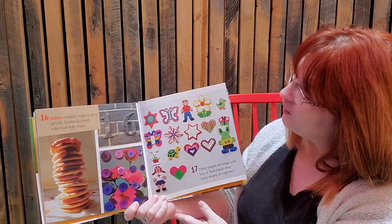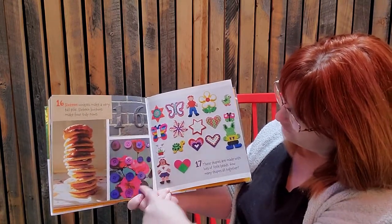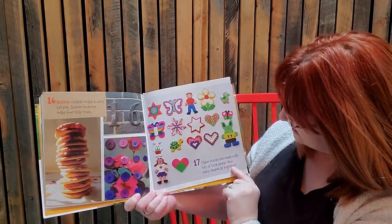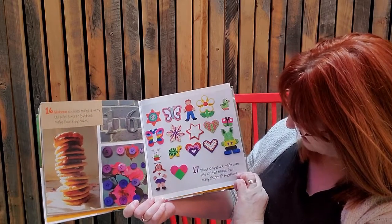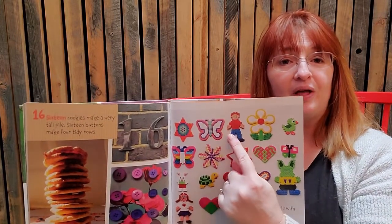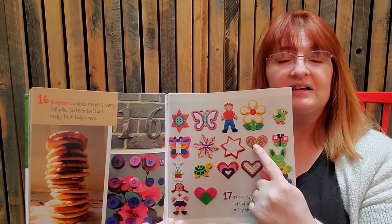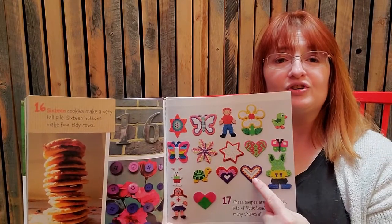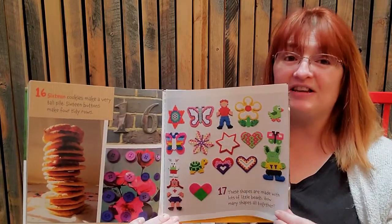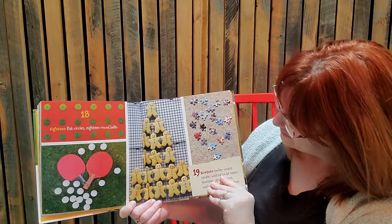16 buttons make 4 tidy rows. See, there's 4, 4, 4, 4. Well, I almost didn't see that one. Tiny little one right there. 17. These shapes are made with lots of little beads. How many shapes are all together? Should we count them? 1, 2, 3, 4, 5, 6, 7, 8, 9, 10, 11, 12, 13, 14, 15, 16, 17. 18 flat circles and 18 round balls.